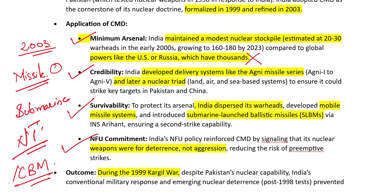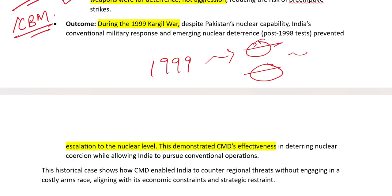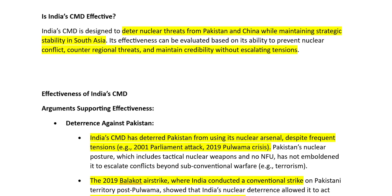India's credible minimum deterrence showed its effectiveness in the 1999 Kargil war, when the war was fought between two nuclear-capable, de facto nuclear states, but both countries remained confined to conventional warfare. They did not flirt with their nuclear weapons. So we can say that in 1999 this credible minimum deterrence was effective.